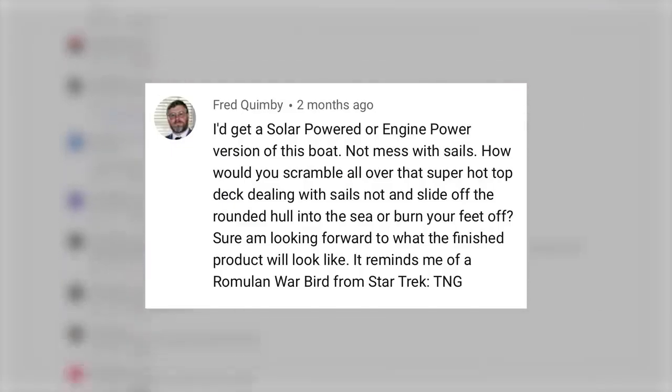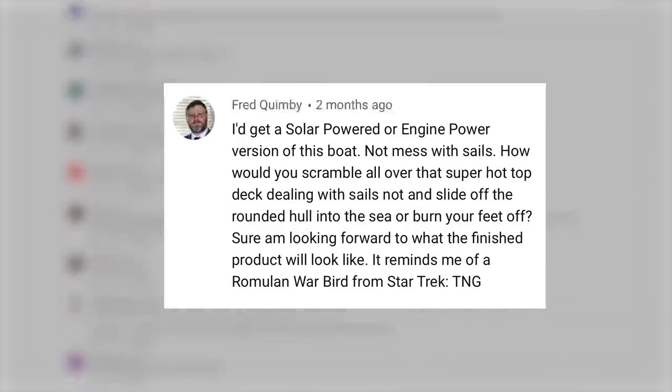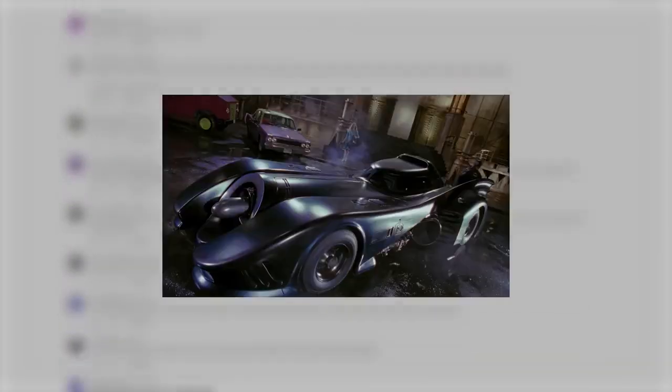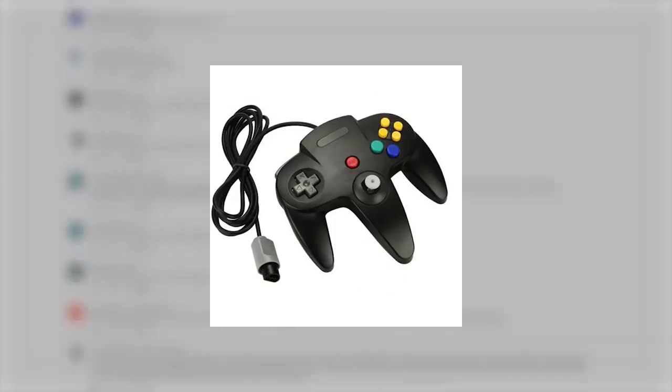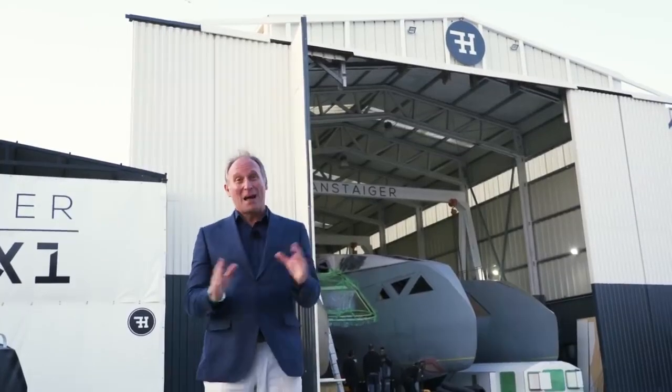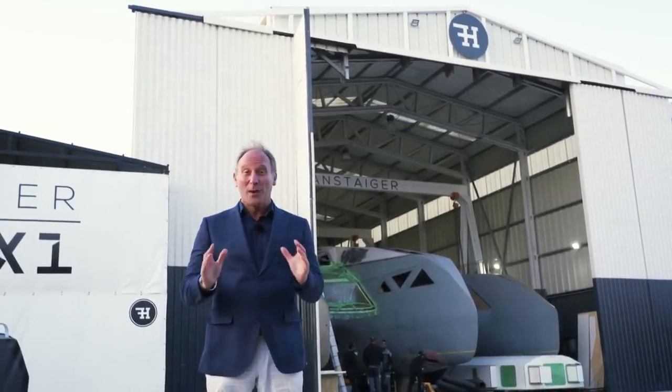Fred Quimby was one of many who asked about the possibility of combining solar power with the Hanstaiger X1 and concluded by saying that the yacht reminded him of a Romulan warbird from Star Trek. But for many, including Michael Soul, they saw similarities with Batman's boat and the Nintendo 64 controller. I'll be asking those very questions to Batman in a few moments, so don't go anywhere just yet.